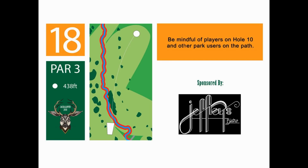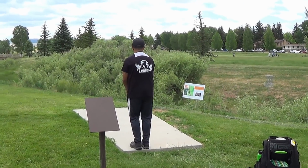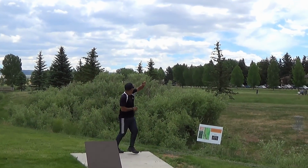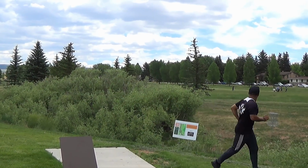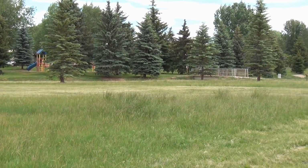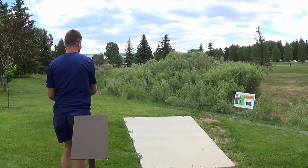So this one's 438. Those bushes right in front of you really affect your line, I think. Yeah, I agree. These 2 trees also, you really have to make a decision on if you're going to turn it over in between those trees or if you're going to play on the outside. Right out of my hand, I knew it was going left. I didn't really put a good move on it. I was undecided off the tee box, so I fell pretty short on the hole.